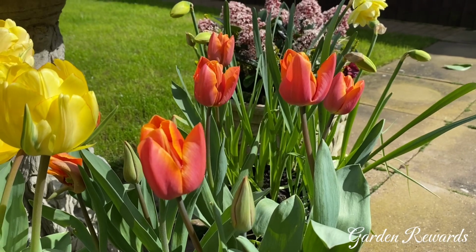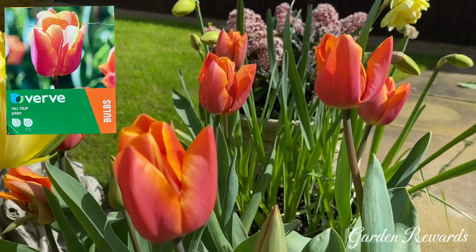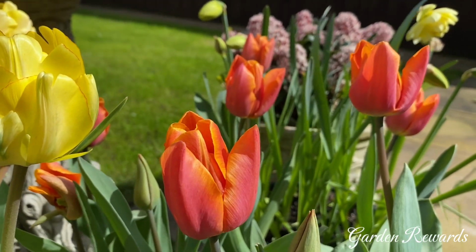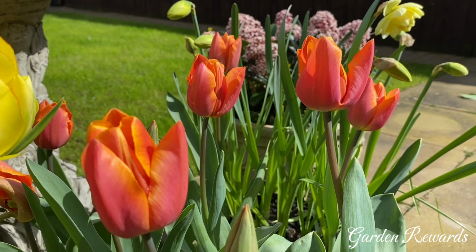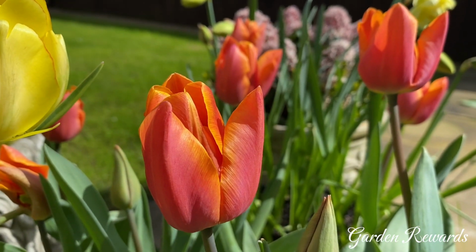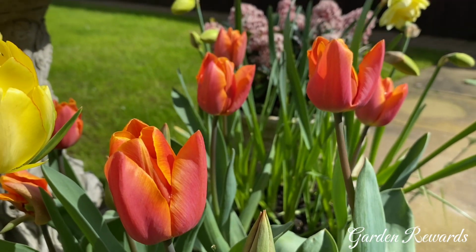And this absolutely stunning variety is called Jimmy. I do love these dual toned tulips. They're very attractive. It's got a lovely burnt orange type of look. There's even tones of pink in the petals there and a very lighter coloured orange on the tips.